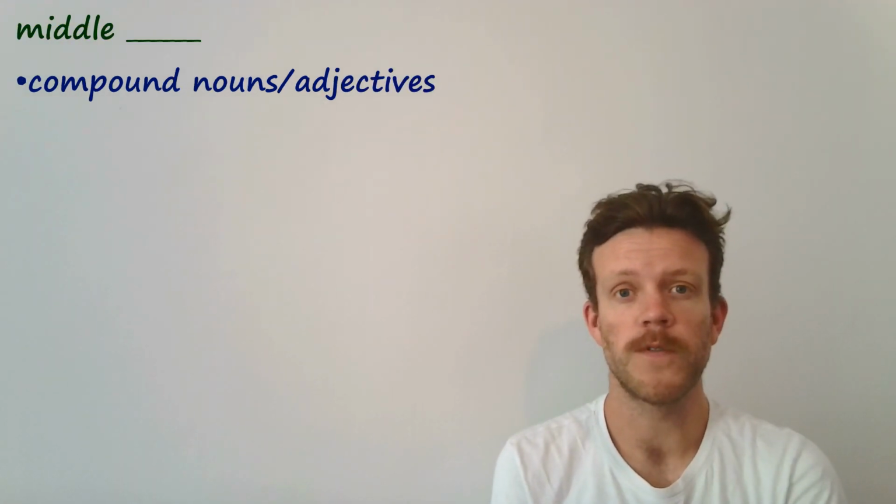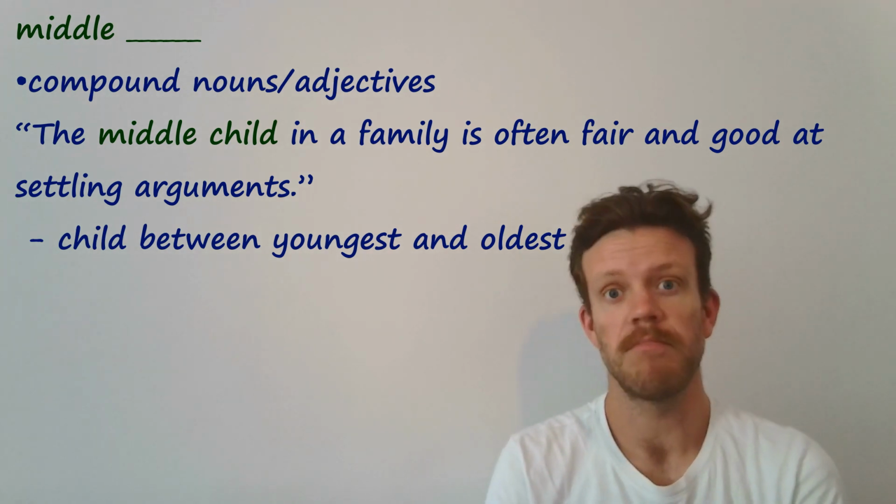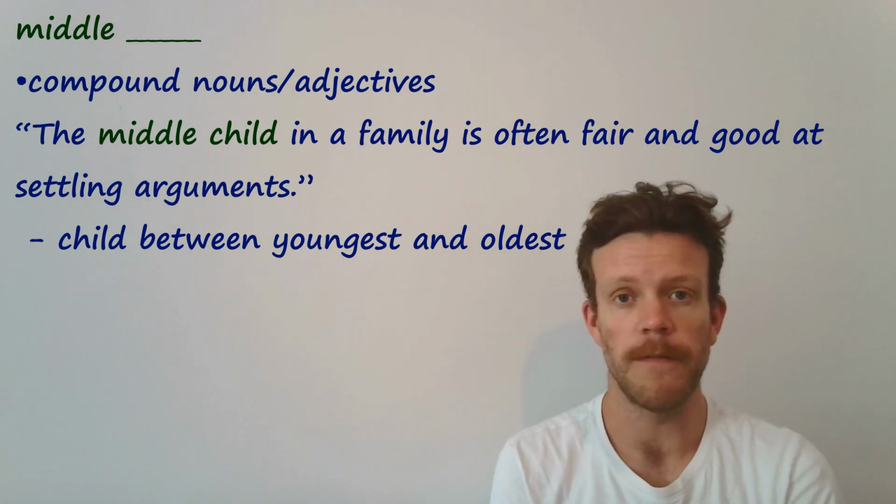And then there are some useful compound nouns. The middle child is the child between the oldest and the youngest when people have three or more children.